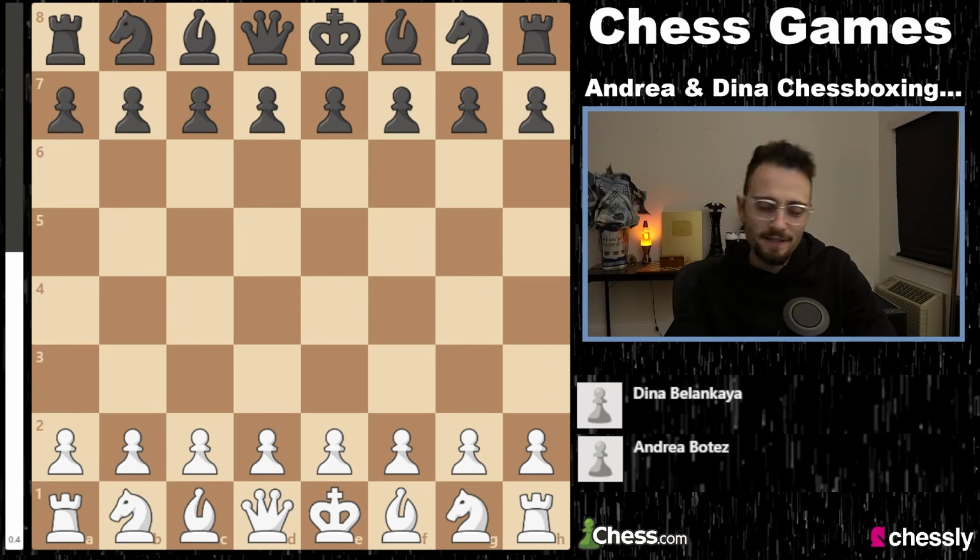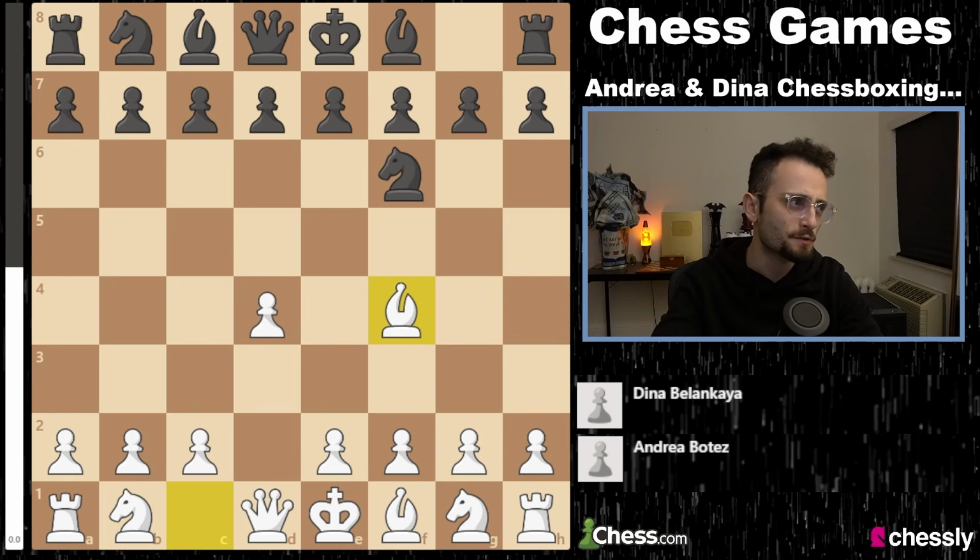So, the game begins, Andrea has the white pieces, and she opens up with something pretty unsurprising, which is the London opening. Andrea plays this all the time. It's actually a very decent chess boxing weapon as well, because white can make a lot of very quick moves.